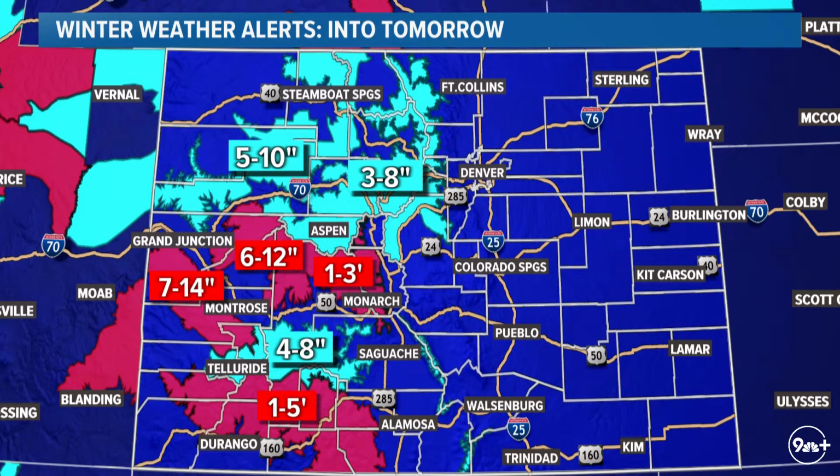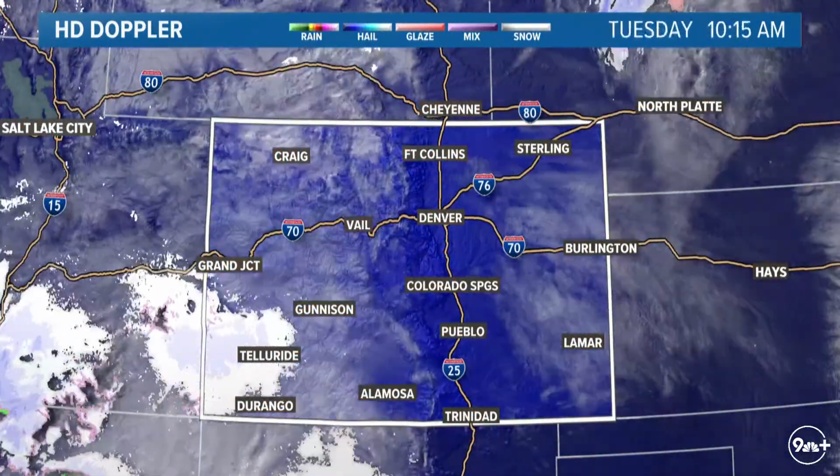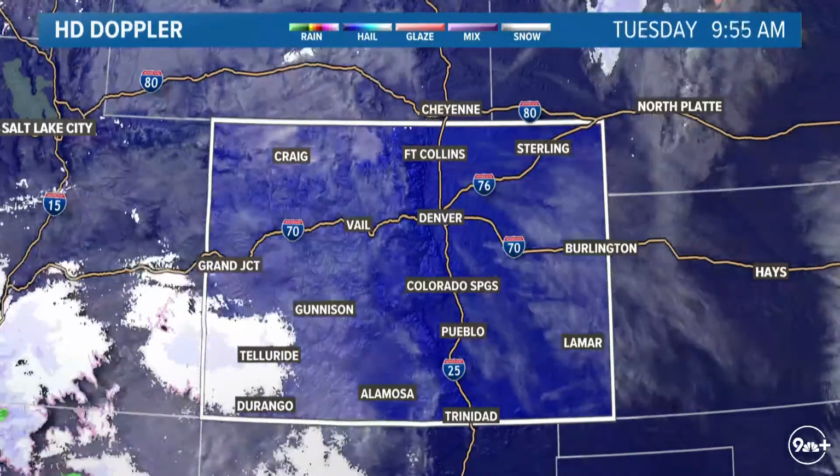Red Mountain Pass looks difficult. Monarch Pass also looking difficult in terms of some of those key passes. Even McClure Pass and some of the smaller passes, Cottonwood Pass, as you get on up into the Maroon Bells, those also look like tricky drives tonight and into early tomorrow morning. And again, with those winter weather advisories from I-70 on north, it will be a bit slick at times. Berthoud and Rabbit Ears Pass for us as well.